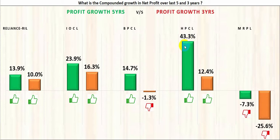HPCL's last 5 years growth was exceptionally high at 43.3 times. So whenever we see such high growth rates, we have to look at the base year, that is, from 5 years back, what was the value? Was it because of that value that we are seeing this kind of high growth rate, or was that value a justified value and the company is actually growing its profits at this percentage? So that has to be taken into consideration. In the recent 3 years, the profit is growing at a reasonable rate of 12.4%, although it has fallen from where it was 5 years back.